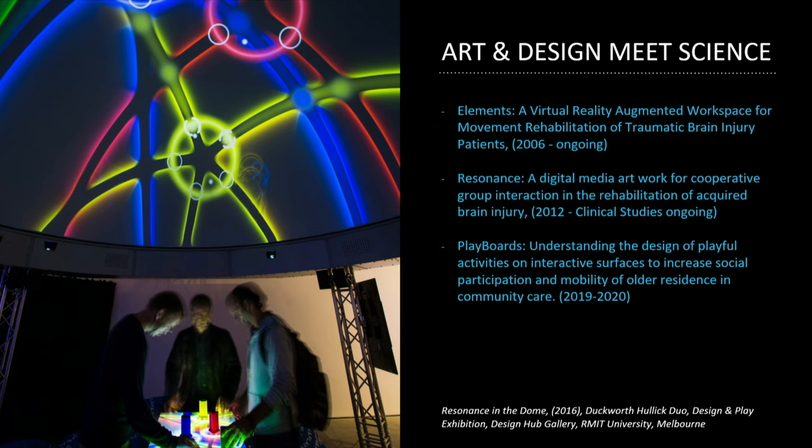And more recently, another project called Playboards, which is understanding the design of playful activities on interactive surfaces to increase social participation and mobility of older residents in community care, which is funded through the Design and Creative Practice Enabling Capability Platform at RMIT and the Eric Baker Ormond Foundation in collaboration with Australian Unity.